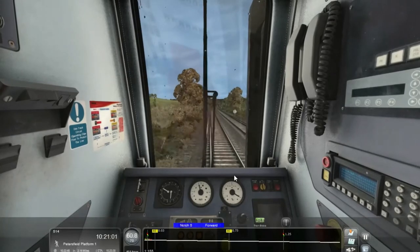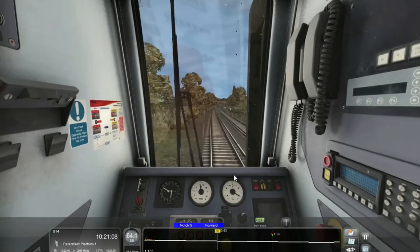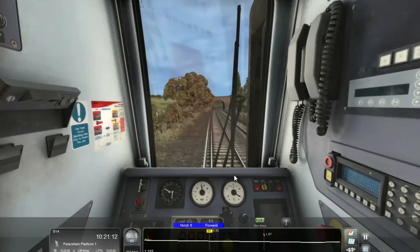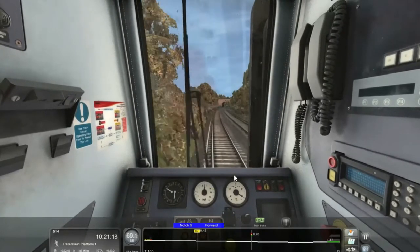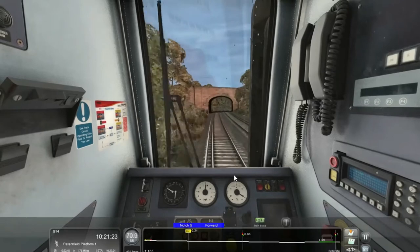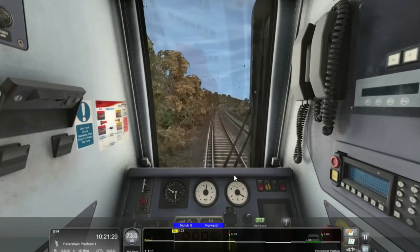I think Petersfield is probably just down at the bottom of this hill that we're going down. So, yeah. Right, I see Petersfield in the mile mark.